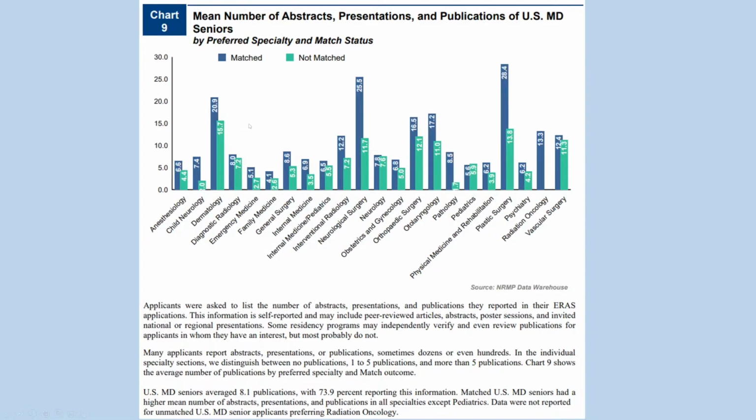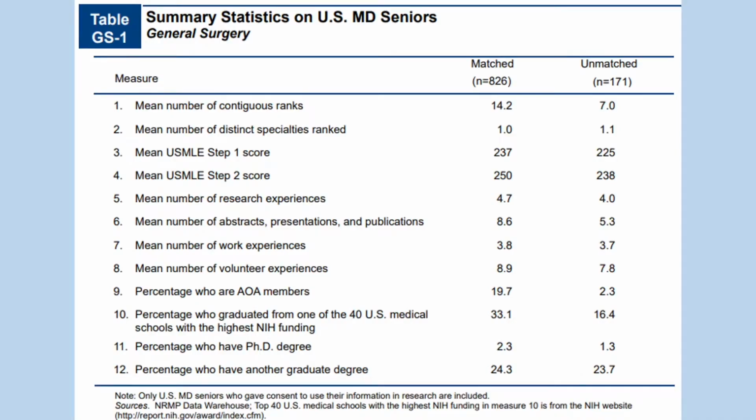If you look through the papers that the NRMP discusses, it does say there are outliers, so they have another chart where they cut it down to make it easier to understand. I'll get to that in a second. If you are looking at something like general surgery, it breaks it down more specifically for you. If you want to know what the Step 1 or Step 2 scores are of those who matched and did not match, that's there. Step 1 is now pass-fail, so this may become obsolete, but Step 2 scores are obviously higher in those who matched than those who did not. Then if you go down to number of research experiences, it's 4.7 for those who matched, and for abstracts, presentations, publications, 8.6. So it's kind of high, I think, much higher than whenever I applied.